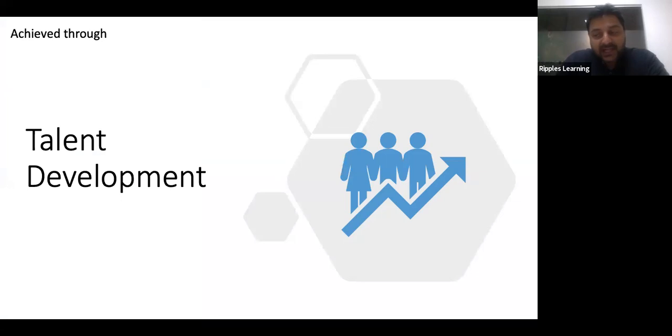How are you developing talent? You are developing talent by upskilling people, by making them learn new skills, new competencies, new outcomes that they can then go about creating on the job.